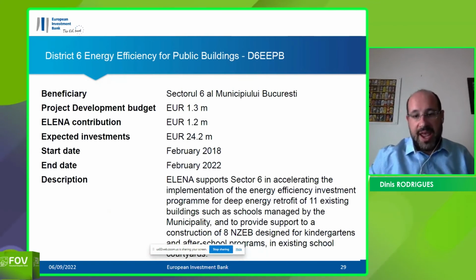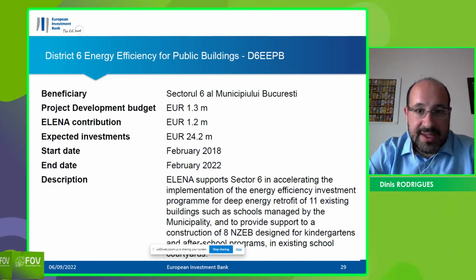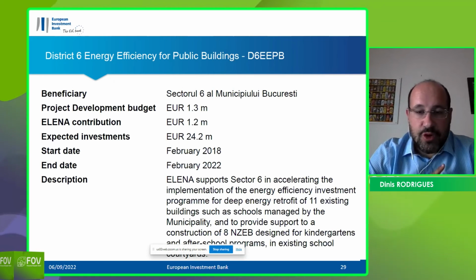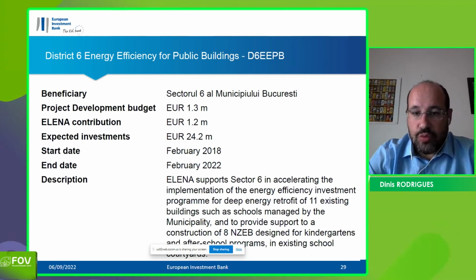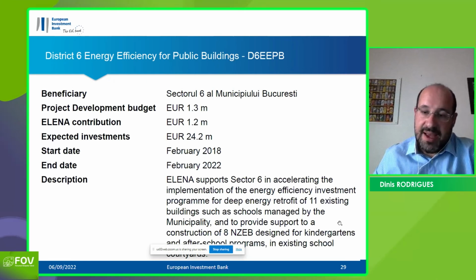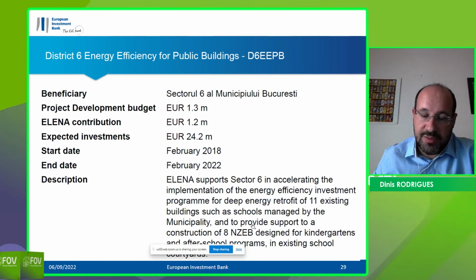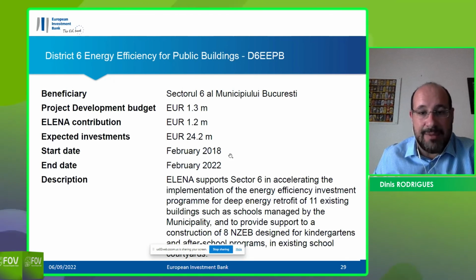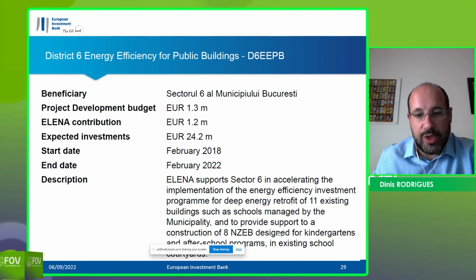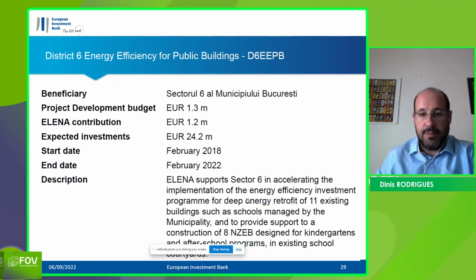In Romania, so far we have 2 projects. The first of them is with Sector 6 of Bucharest municipality, where they asked for ELENA support to accelerate and support them in the renovation of some educational buildings, and also in the construction of 8 new buildings compliant with the nearly zero energy standards. This type of support is no longer eligible because nowadays nearly zero energy buildings are already mandatory in all member states. But at the time in which this project was approved, somewhere in 2017, 2018, it was not yet mandatory, and we could still support this type of project.